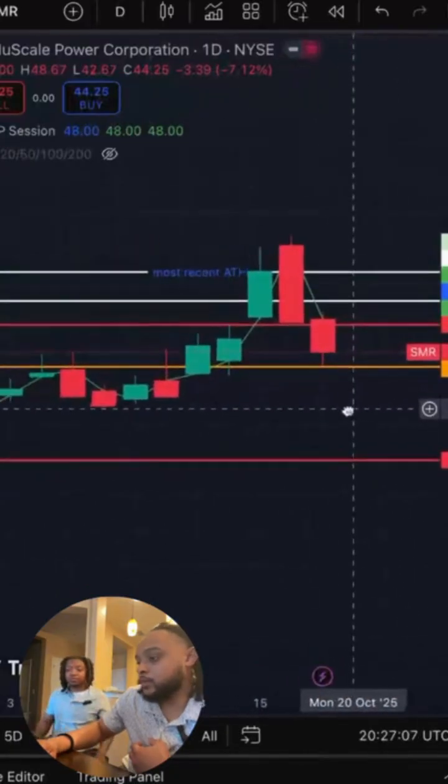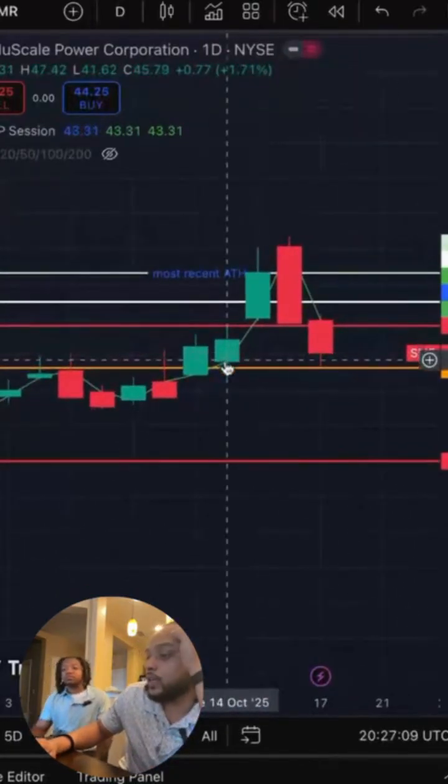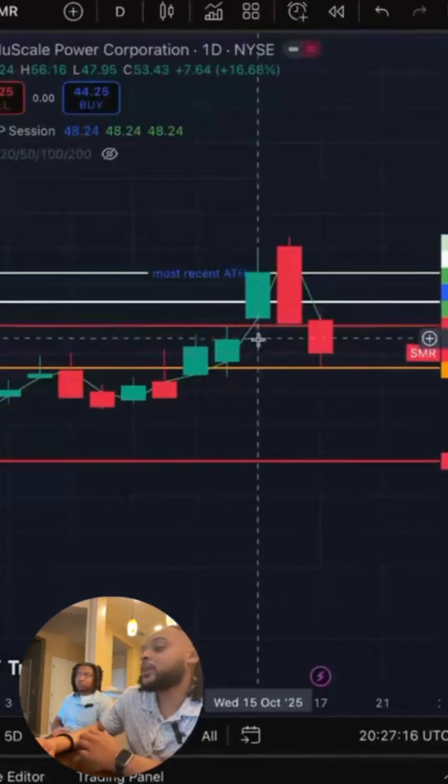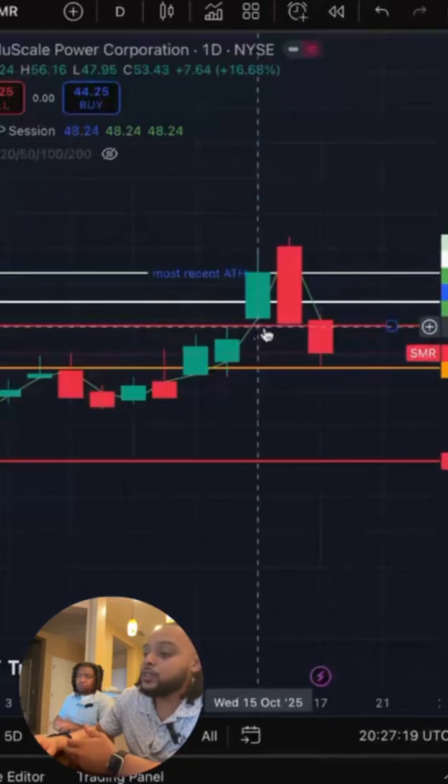Right. And I want to point this out too. The way we were playing this call, we were actually in pretty early and we got that push up to 50. But look at this, right? This is the fair value gap we're talking about. We got the gap here and we know that gaps want to fill.